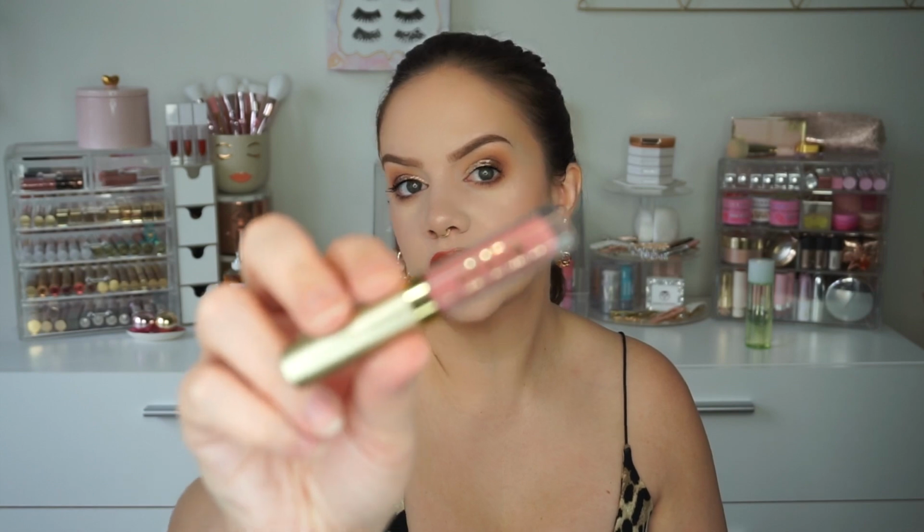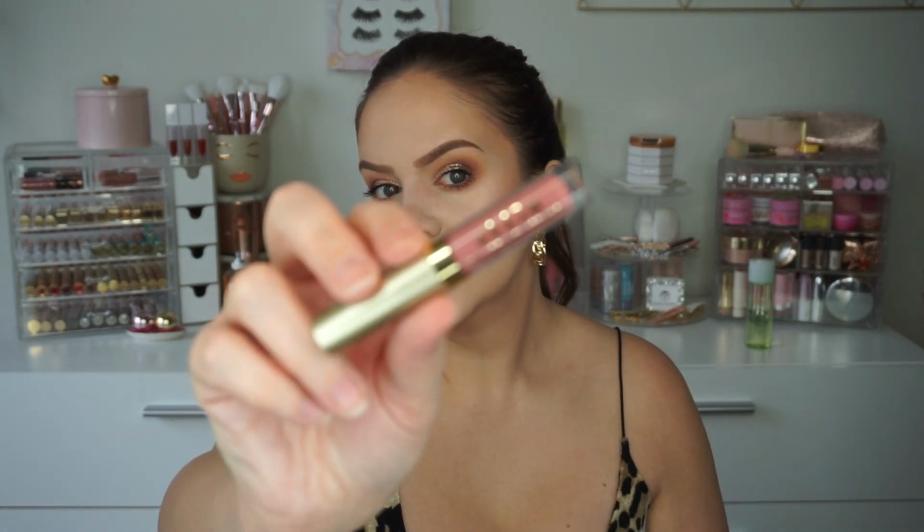I got a mini Stila liquid lipstick in Bachi. So this is actually a really, really pretty color. I'll have to see if mine is dry or not, if I need to add that to my collection.